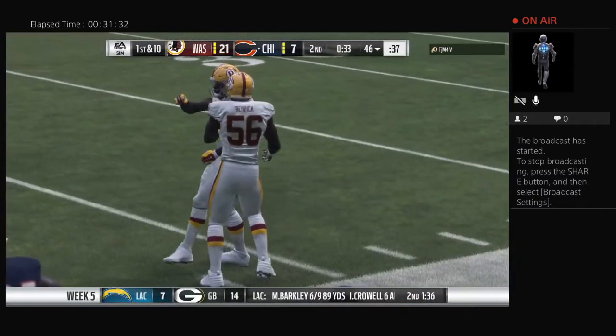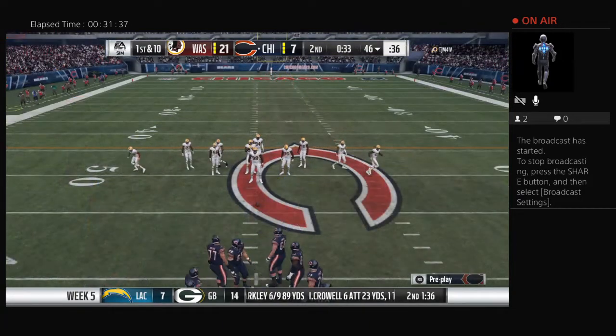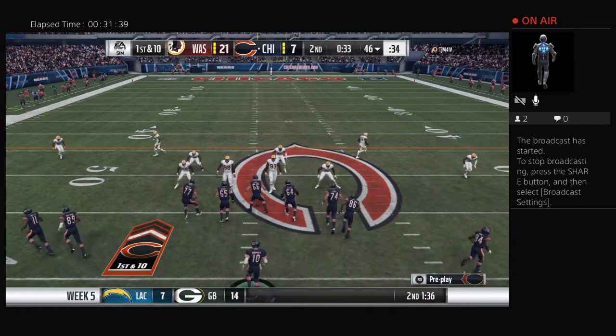Meanwhile, up in Green Bay, early lead in that one for the Packers. That one tight to this point, and you'd have to imagine it'll stay tight throughout.